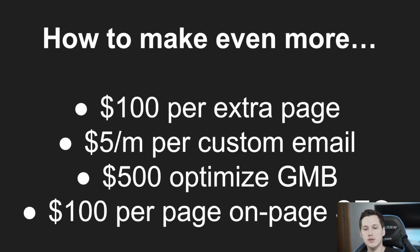The other thing you can do is charge $5 per month per custom email. With hosting, they will let you use your own email. So if their domain name is bobsplumbing.com, they could have office@bobsplumbing.com or bob@bobsplumbing.com. You could charge them $5 per month for every custom email they want. So if they have a staff of 5 people and they want each of them to have their own email address at their custom domain, that's 5 times 5, $25 a month. So that could be a good way to add in residual income.